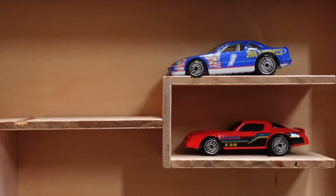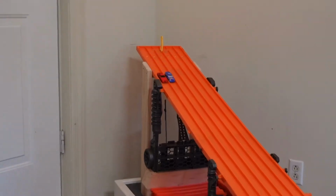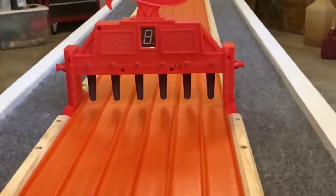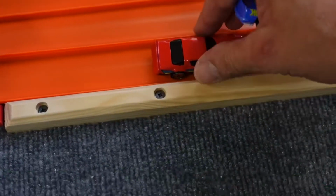Let's see, next up, Chevy Lumina versus the Camaro Z28. On your mark, get set, go. Oh man. The Camaro staying out ahead the entire time. We'll go ahead and do a lane swap on that one.